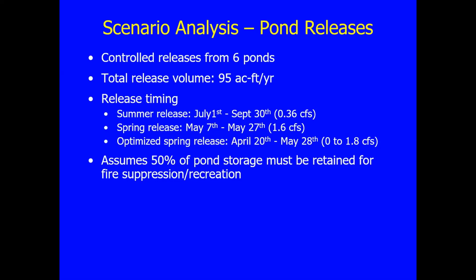Another important assumption: we know there's a lot of concern about fire danger. We know some of these ponds are also being used for recreational purposes or other irrigation water uses, mostly small. So we figure it's not realistic to expect that all of the available pond storage could be used for release. We assumed half of it would be retained for fire suppression or other needs, and that half of it would be available for release.